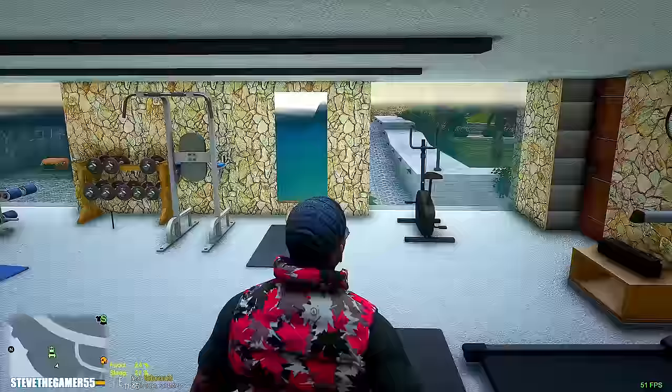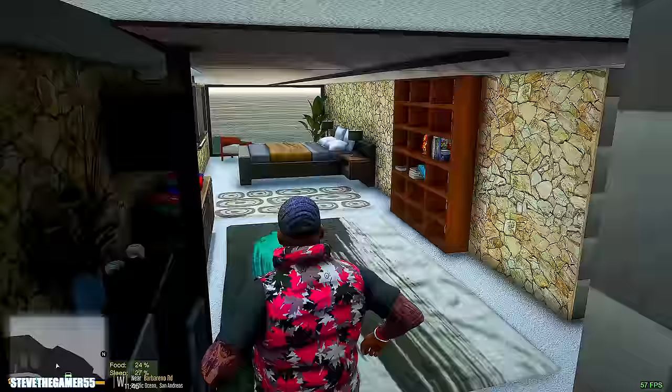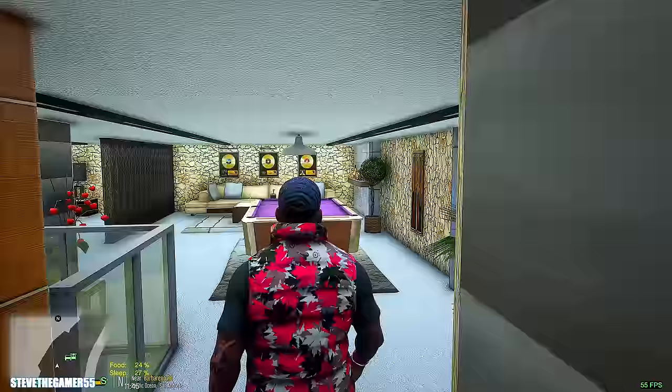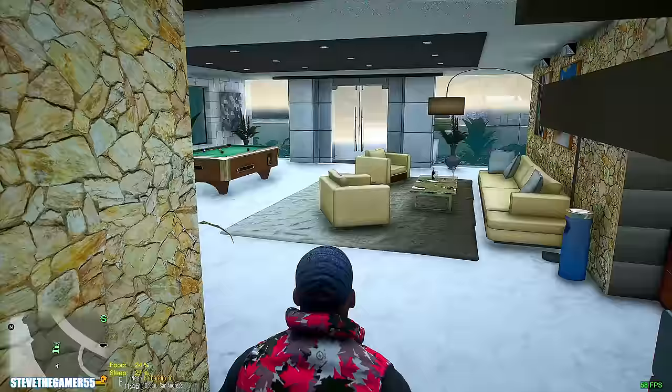We got a gym upstairs. Wait, why does the gym take so much space though? Yo, we got a big gym over here with a nice bathroom. Go straight into the room. We could have made the rooms bigger than the gym, man. All right, anyway, that's enough. We got two rooms upstairs. Just, you know, this is nice. Let's look at outside, the view, which is what we're really paying for over here.